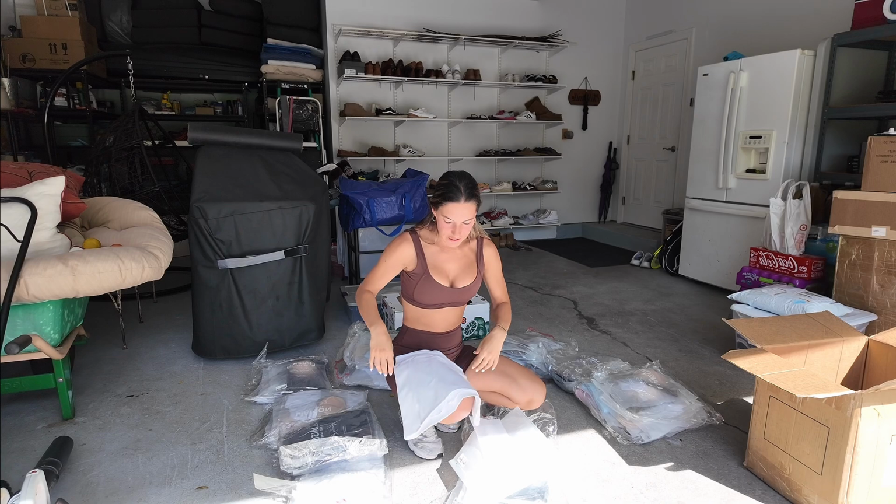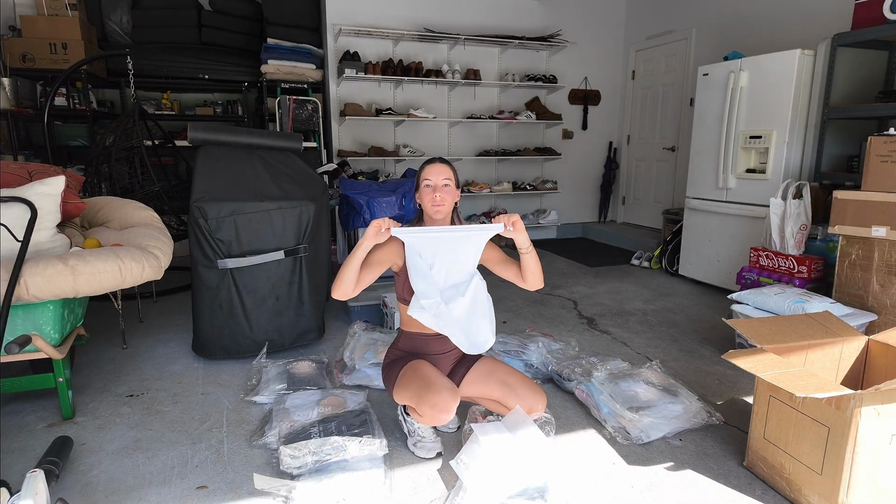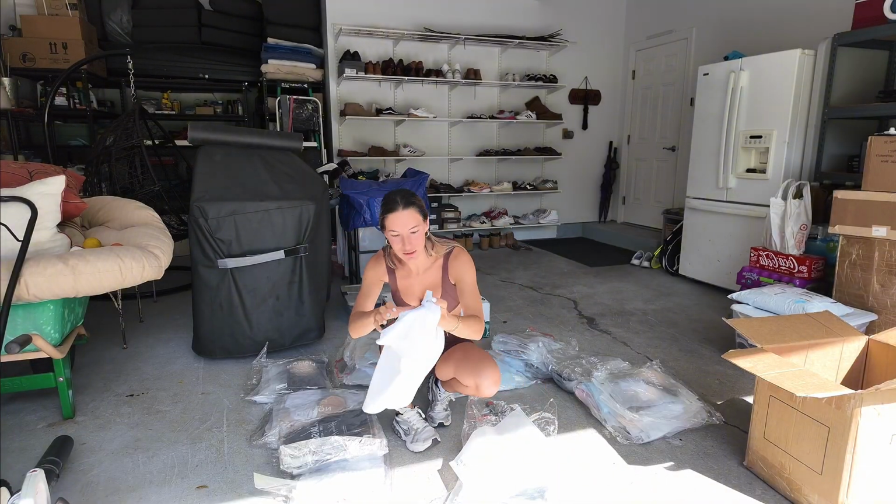And I'm actually obsessed with the final fit of this product. Of course, we have built-in shorts. The thigh holes, this is a size small. That's your thigh hole. Girl, we gave you room. Of course we gave you room.